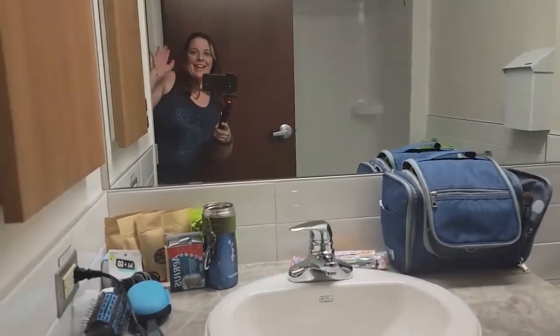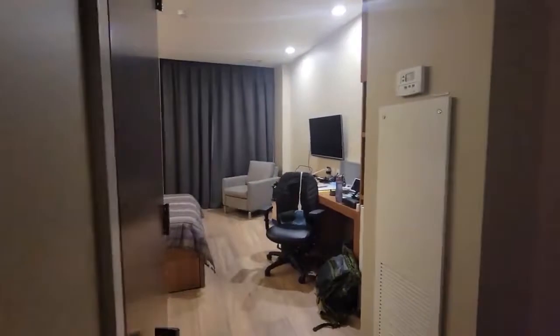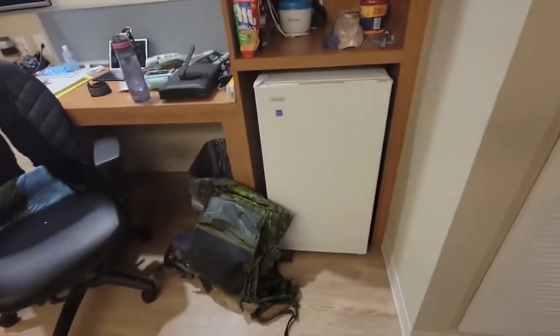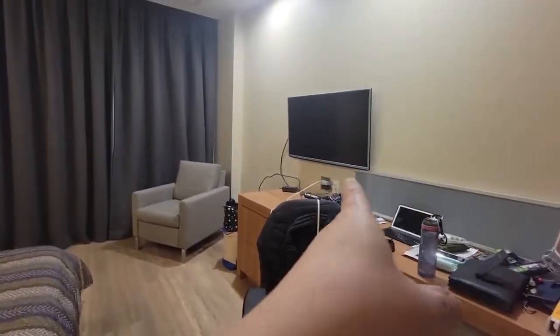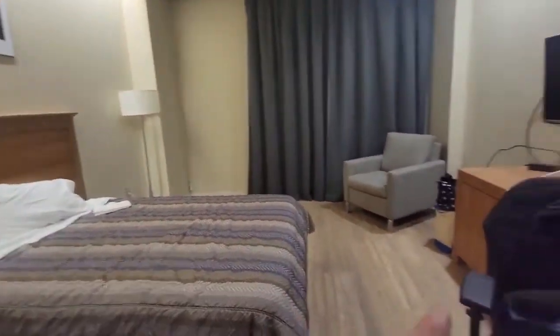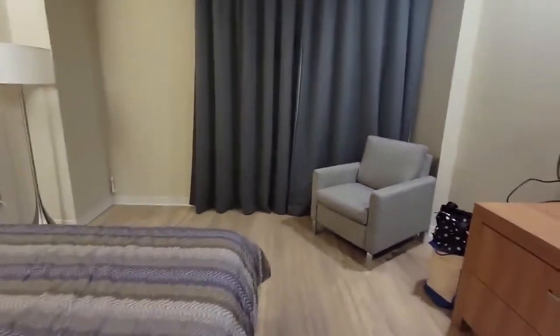It's actually pretty good. Let me just. So here's the entrance way. Nice big closet. Bathroom. Hello. Big shower. And then into the main room, we've got microwave, fridge, desk, TV that gets no cable or anything. The Wi-Fi is not working. Chair, or corner chair, desk chair, bed, and my luggage.